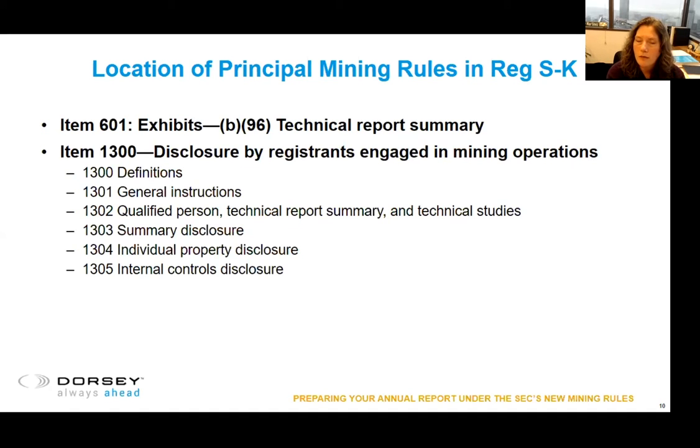But what we're really going to be talking about today is under Item 1300. So this is the disclosure by registrants engaged in mining operations. So it's 1300 through 1305. I get that there's only 6 of the rules, but I will note that they are somewhat technical and a little hard to get through.